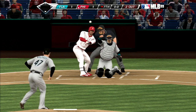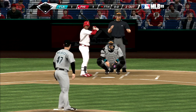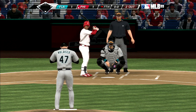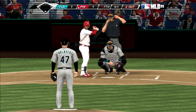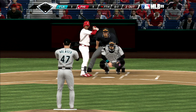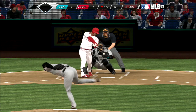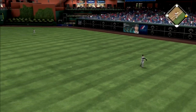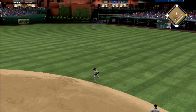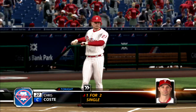And a curveball in for a strike. And he's really been effective getting ahead with that first-pitch curveball all night long. Now a ball lined to the right side. And that is in there for a two-out base knock. Chris Coste will step in. 1-for-2 in the ballgame.